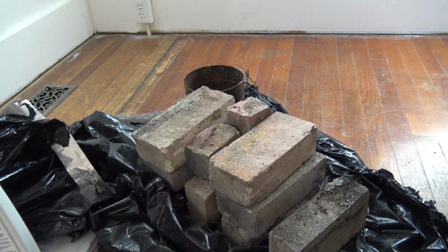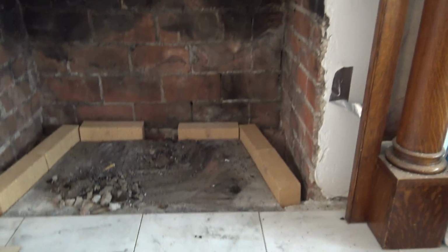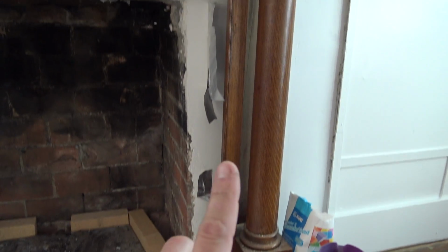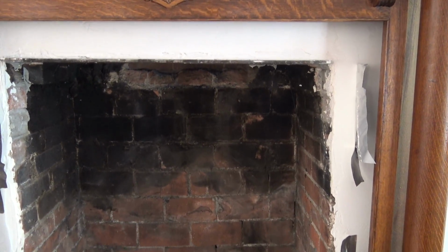So yeah. And then these are a few of the old bricks. You can see how deteriorated they were, and that's just because they were so old, probably 100 years old. So this is going to be a nice freshen up. There's all the bricks I have for it. The fireplace will definitely look really nice, and then once I have it done, I'll finish the edge off around the mantle with either some wood or some stone or something like that, and then this thing will be nice and ready to go.